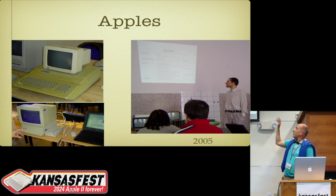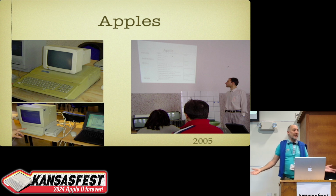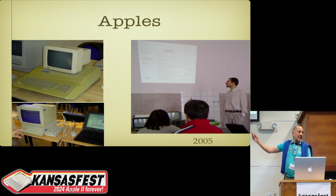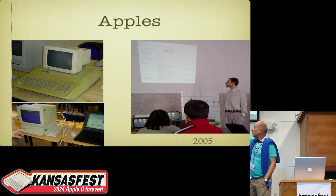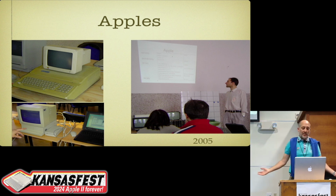In 2005, I had a presentation about Apple computers, and everyone was just astonished. It was something very surprising for everyone to see an Apple computer you can touch. And such things like AppleTalk, a 2GS connected to a PowerBook that serves as a hard drive for it, were almost impossible on other platforms.